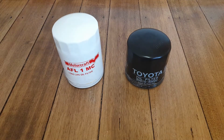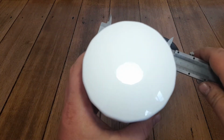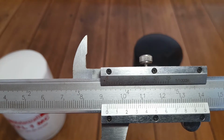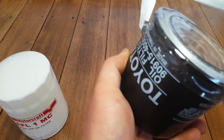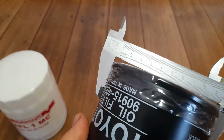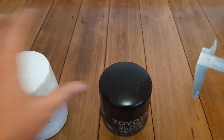So they're both made in Thailand, which is interesting, in a comparison of an American and a Japanese car thing. To give you an idea of the sizes here, this Motorcraft is about 92mm wide, whereas the Toyota is closer to 98.